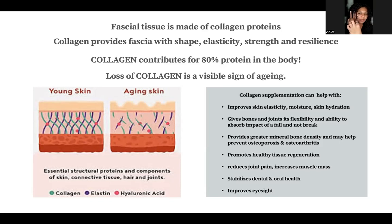So the fascia starts gluing itself, all the little fibers, like in the fishnet tights, as you can see, and can start pulling, gluing each other and pulling each other, and that can create all sorts of problems in our body and changes with our aging process because as we can see, the collagen provides the elasticity and strength. And as collagen contributes 80% of that protein in the body, the loss of collagen can be visibly seen in aging.